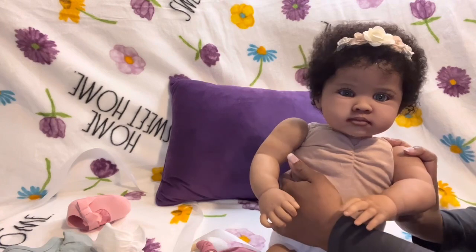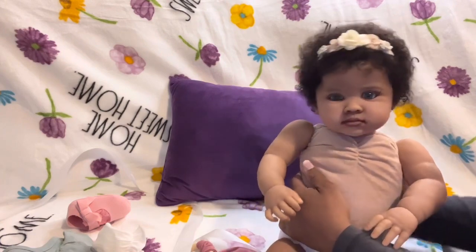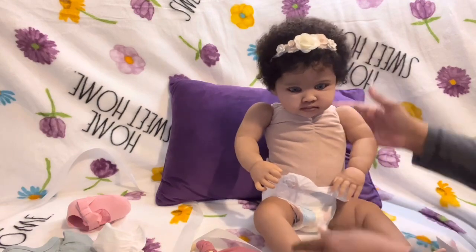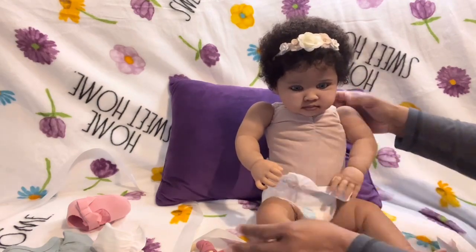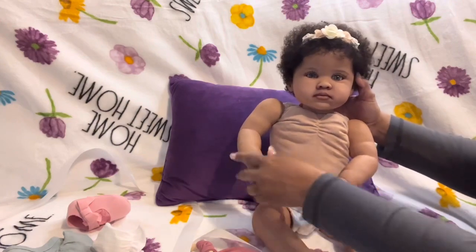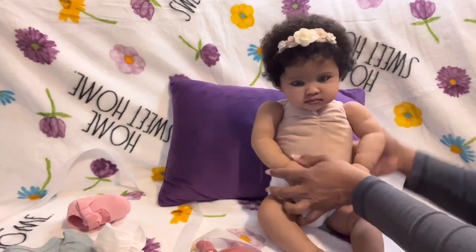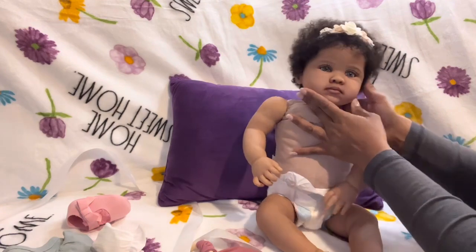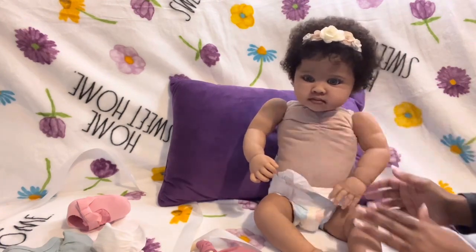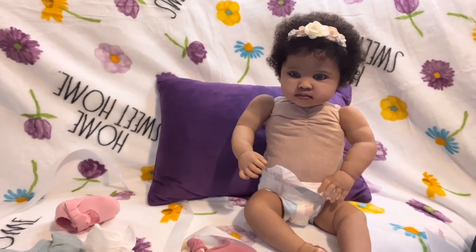Just gorgeous. Look at your new knees. She's a beautiful size, really, really nice size. The way she's weighted in proportion is perfect for her. Look at her. Just beautiful baby. Ooh, let me turn it this way. You guys can see her. Yeah, so she's sitting here in all her little glory.